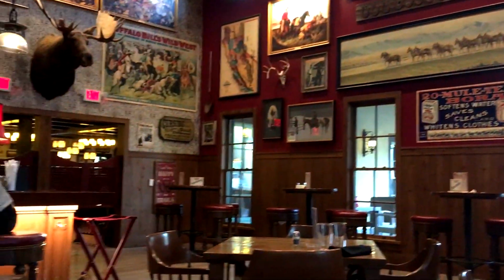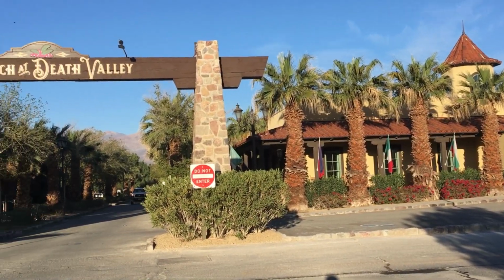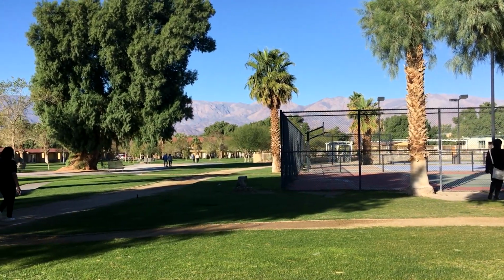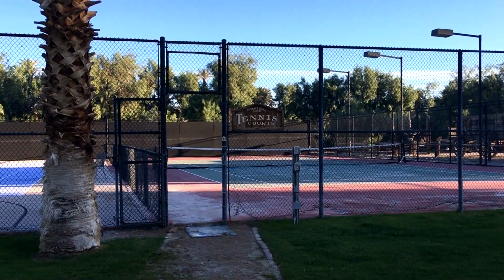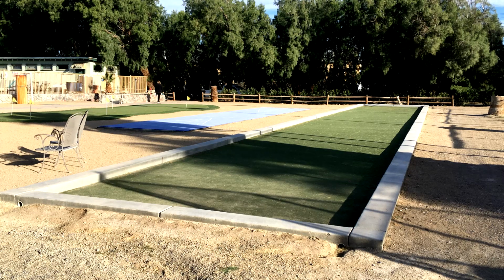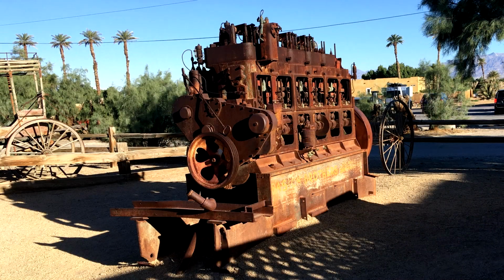Dinner at the Last Kind Word Saloon was a great way to end the day. But after dark, you can't forget the spectacular star fields in the skies above. The next morning, a stroll through the grounds at the ranch was therapeutic. This full-service resort, originally opened in 1933, has something for everyone. And a borax museum with artifacts that will bring you back in time.